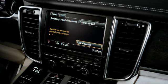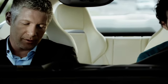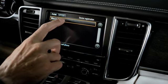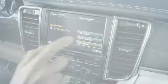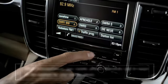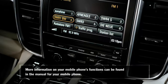Mobile phones from some manufacturers, the iPhone for instance, will initiate the connection from the phone itself. To do this, switch your phone to Search and select the PCM from the list of devices found on the phone. Press the Pick Up button to start or accept a call. Press the Hang Up button when you want to hang up or reject a call.